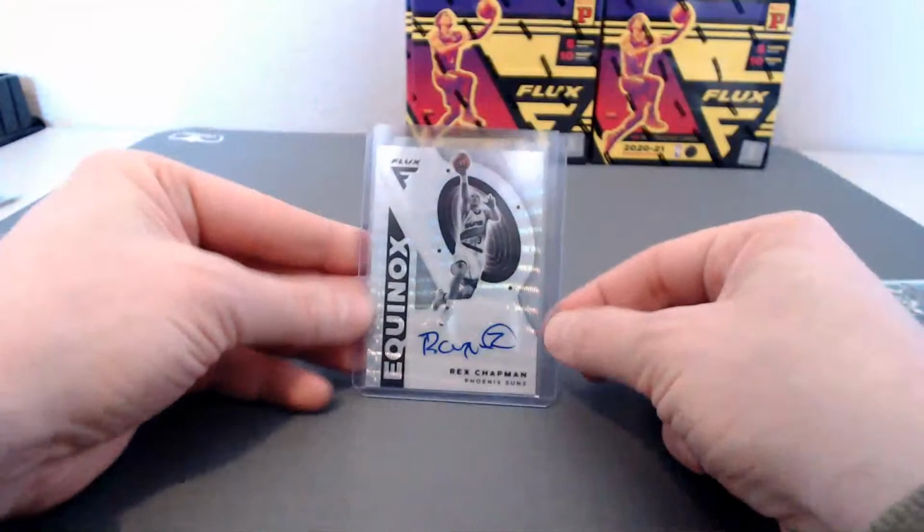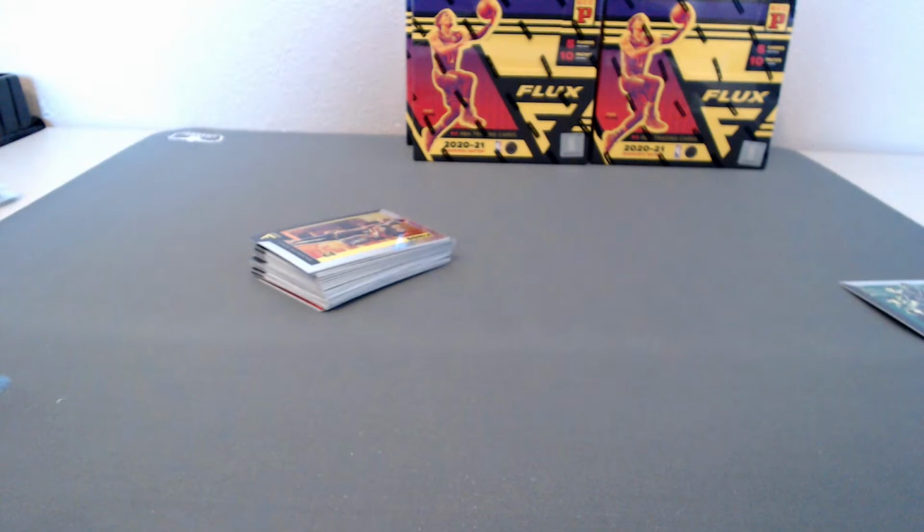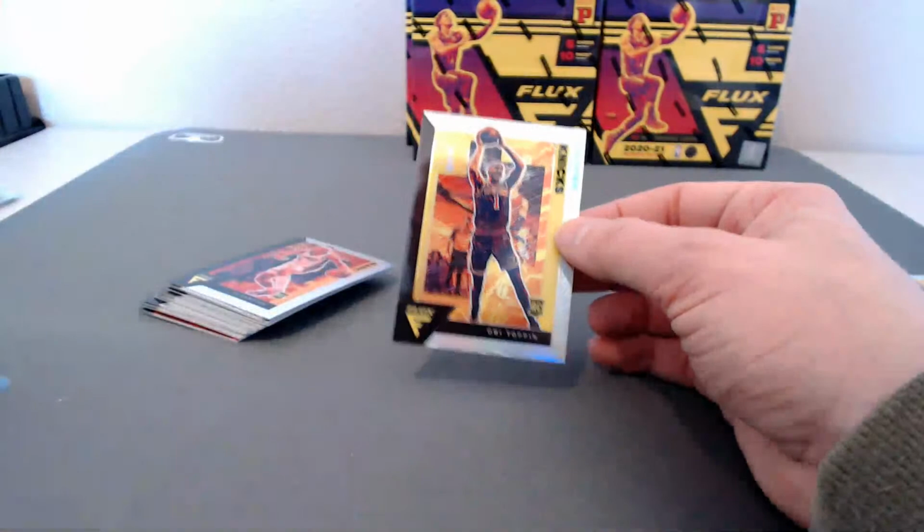And then a Kristaps. Man, that would have been a huge hit for Luka. Oh. The old Kristaps gold wave. Halliburton again. I'll get him wrapped up. Barton. Van Vliet. Horford. There's an Obi Toppin silver. Nice hit. Knicks.